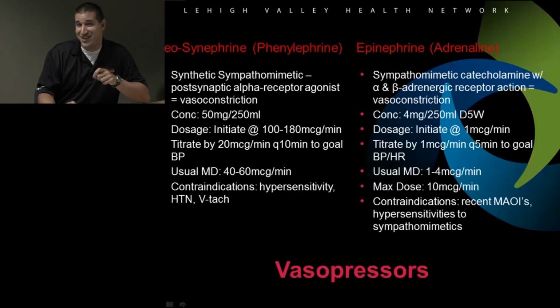We want to initiate that at 1 mic a minute with a max dose of 10 mics a minute. Again, working towards that goal blood pressure and heart rate, your epinephrine is going to affect both the blood pressure and the heart rate significantly, so be very cautious with your titrations.